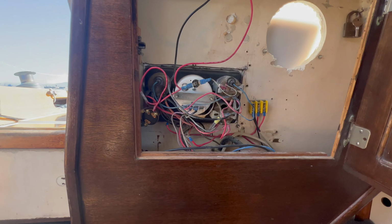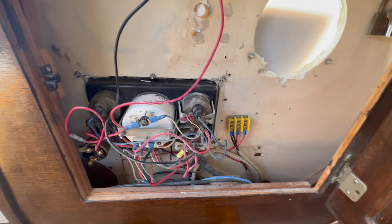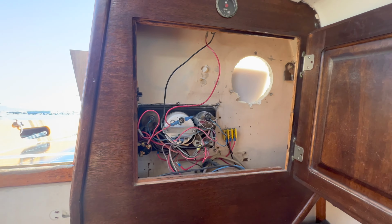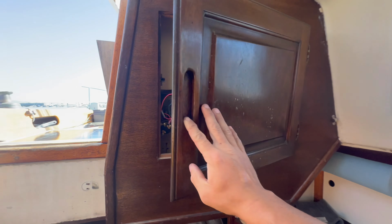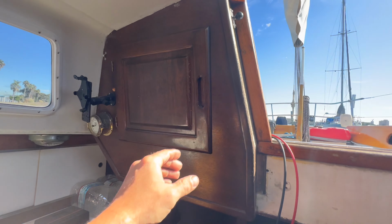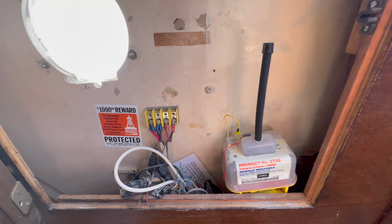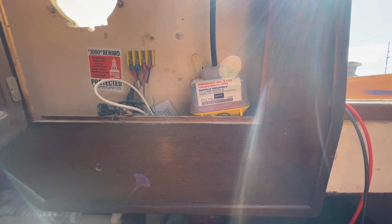So there are the electronics, the dials for the diesel engine. Everything is kind of tucked away. It's kind of nice. You have easy access. And boom, close that door. Take a look on the other side. Again, easy access if you want to do some electrical work on the outside and make some modifications. That appears to be a beacon. Not quite sure, but there it is.